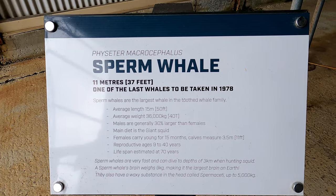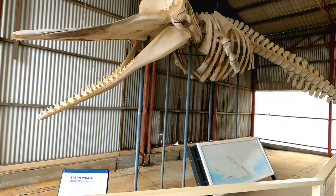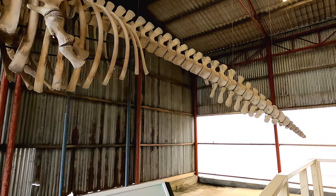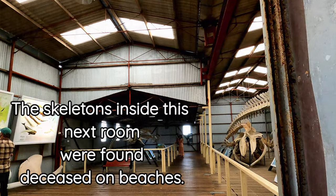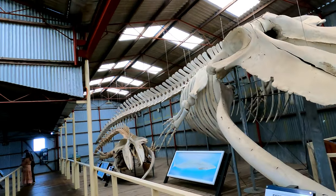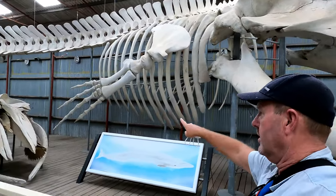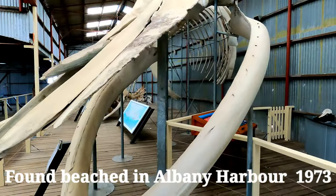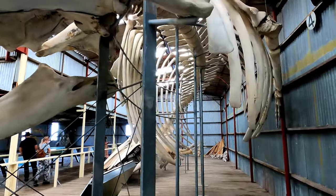Sperm whale. This is one of the last sperm whales taken, November 1978. Oh, look at the size of this one. Pygmy Blue Whale. Oh, Blue Whale. Pygmy blue whale and a humpback whale. So the pygmy blue whale had a bigger head, smaller body than a blue whale, and a shorter tail. Wow, it's massive.